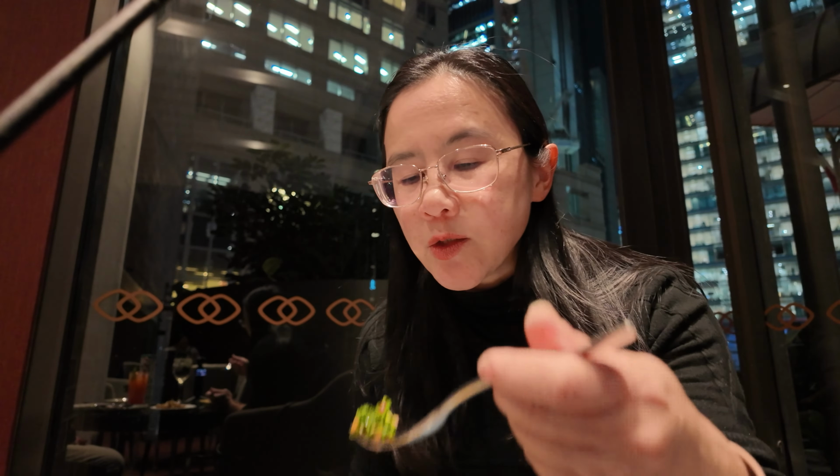Crispy batter. It looks like a capsicum. That's always a favourite. That's nice too. So the lounge food is definitely classy.